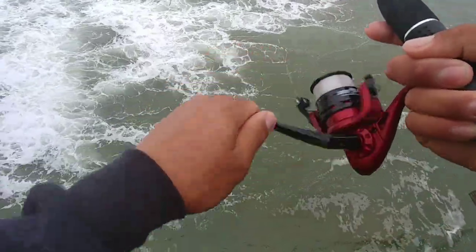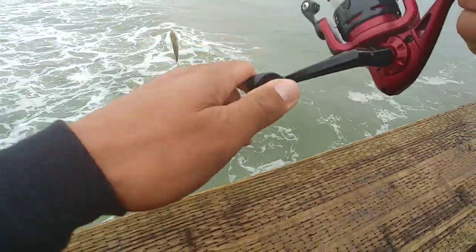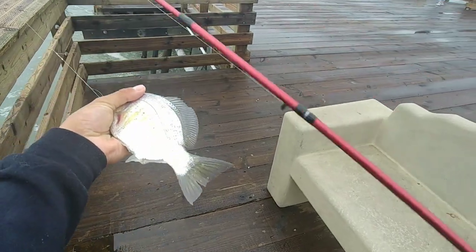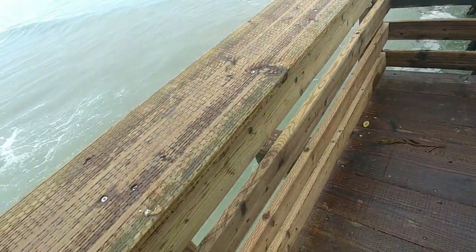Yes. Come on, buddy. Yes. Oh. First barred surf perch. Ow, I got a hook in me. Ow. Ow.